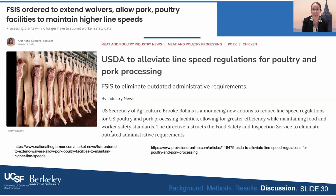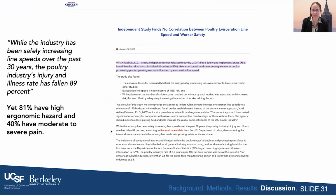You might see that the FSIS was ordered to extend waivers to allow pork and poultry facilities to maintain higher line speeds. The rulemaking process, I believe, is still underway, and so there's nothing definitive at this point. I'm really hoping that this information helps change the conversation between labor and industry to talk about workload and individual workload instead of evisceration line speed.